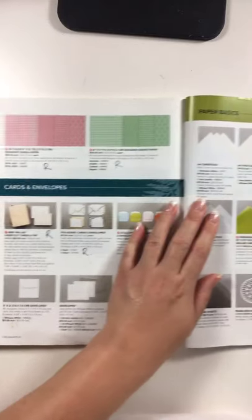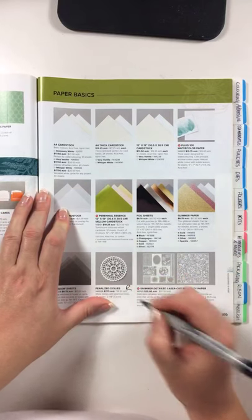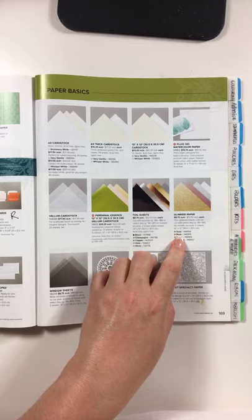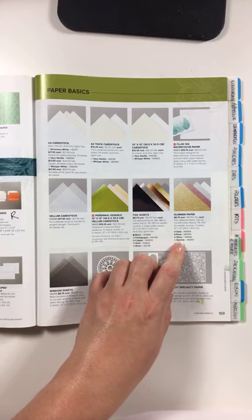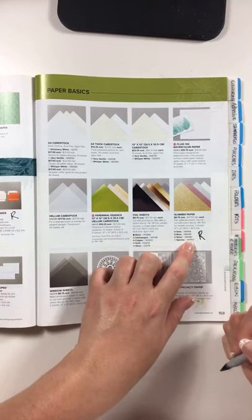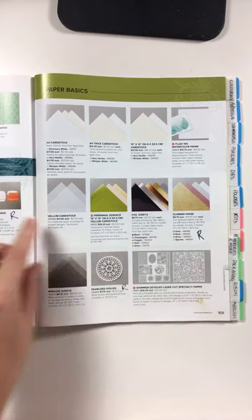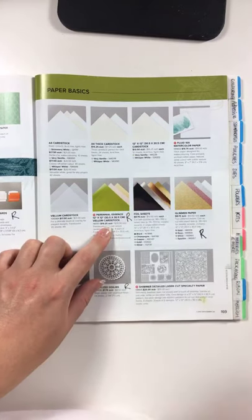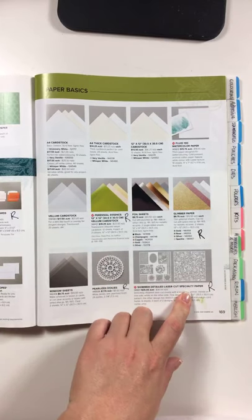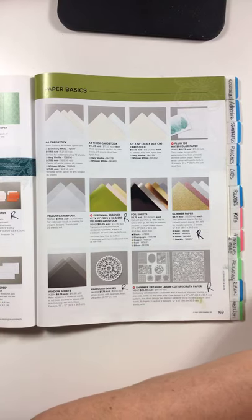Pearlized Doilies on the next page are retiring. The Gold Glimmer Paper, the Rose Glimmer Paper, the Silver Glimmer Paper, and the Sparkle Glimmer Paper are all retiring. Let's see. The Vellum, the Perennial Essence Vellum, is retiring. The Shimmer Detail Specialty Laser Cut is retiring. Press Petals Journal. Ooh. Annual.